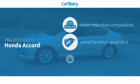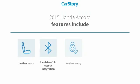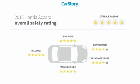Car Story research indicates this vehicle as having lower miles with less wear and tear, a good deal, and loaded with features. Features also include keyless entry, leather seats, steering wheel controls, MP3, hands-free Bluetooth integration, and has been listed as an IIHS top safety pick with these ratings.